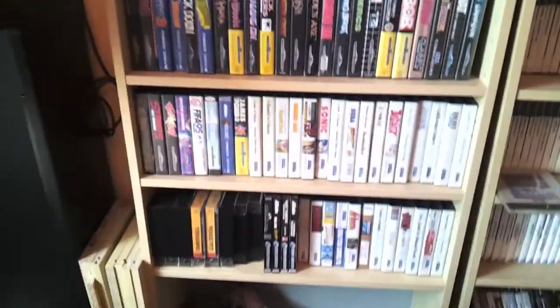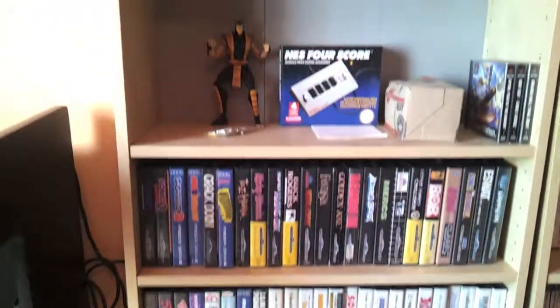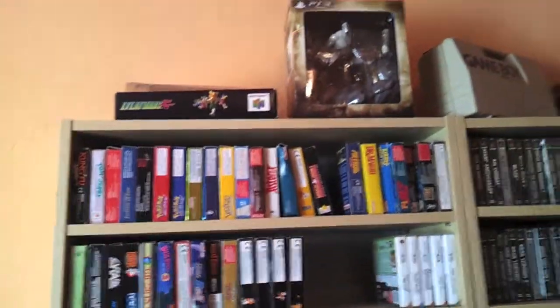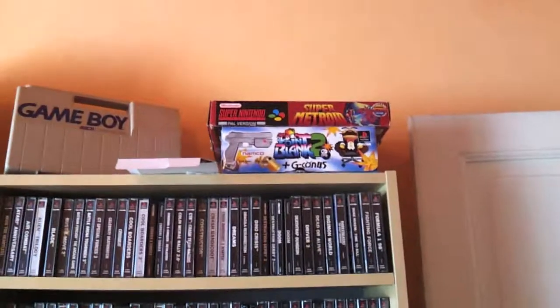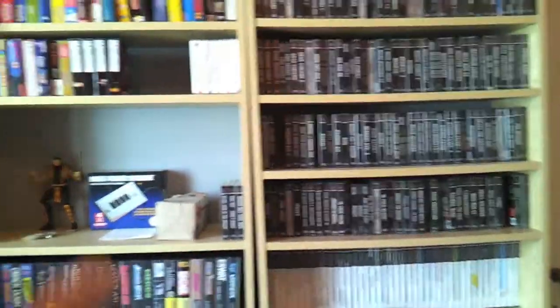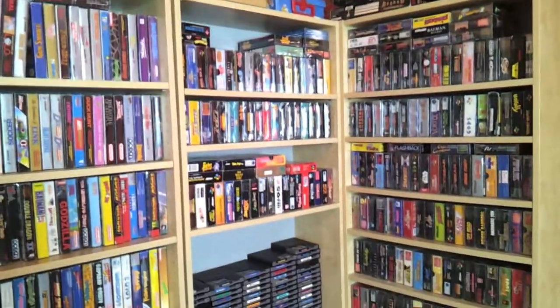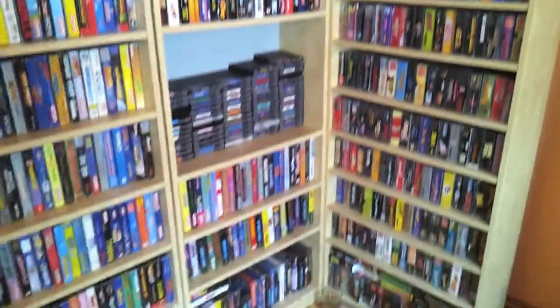I sacrificed most of the things for my NES collection and sold some really cool things that I regret now. So, yeah, let's just go for it. Up there is my Super Metroid. If you're wondering, these are IKEA Kilby cupboards. For every two cupboards I buy, I have to buy a third one to chop up into shelves.